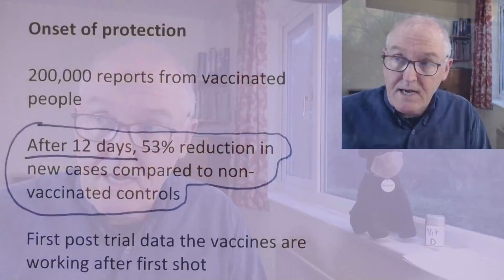But we also know that for now, vaccines must not change our behaviour. If you've been vaccinated, you must carry on following all precautions as we have been until we are told otherwise. And we most certainly haven't been yet.